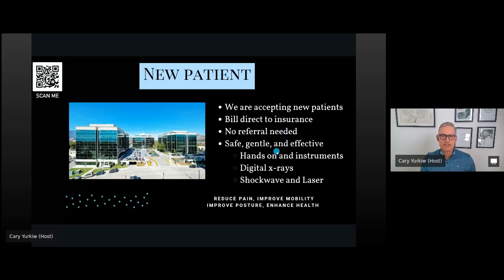We provide gentle, safe, and effective care in the clinic. We use hands-on chiropractic treatment as well as instruments. So more traditional and contemporary chiropractic methods, as well as we have digital x-rays in the clinic, shockwave, and laser. So these are some of the modalities we use in the clinic.